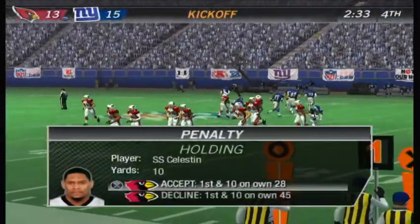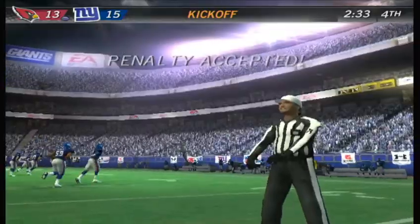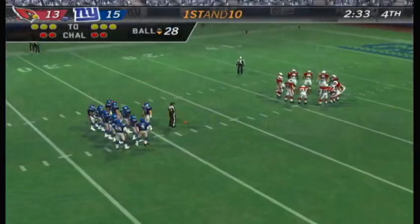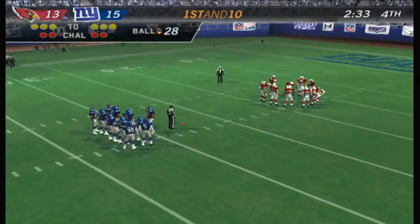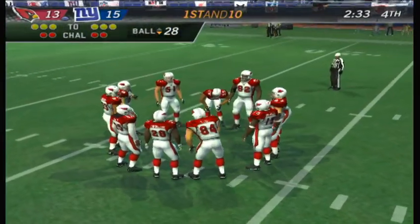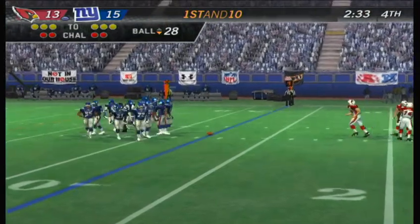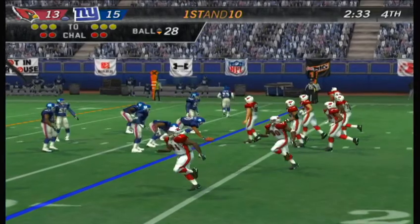Flags are down, and this one appears to be on the offense. Holding on the receiving team. Number 35. A team has to show discipline and execute properly out there. If they don't, they'll find it's much harder to overcome the other team and get a win. Cardinals will start their own drive at the 28-yard line.